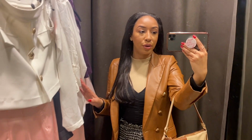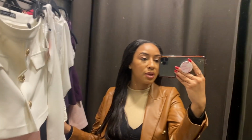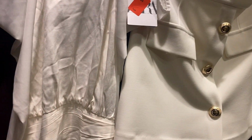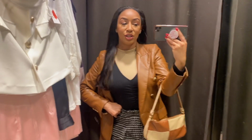So we're in Zara, as you saw, and we're going to try on these pieces. Most of the items I saw that I liked the look of are from the sale, and I still didn't even love those. So we're going to see. A couple of pieces are new collection. So this is this skirt and the pink bouclé jacket with the gold buttons that we saw in my last vlog. I'll show you properly in a minute. So yeah, let's try on.